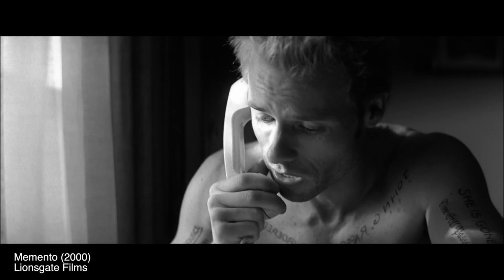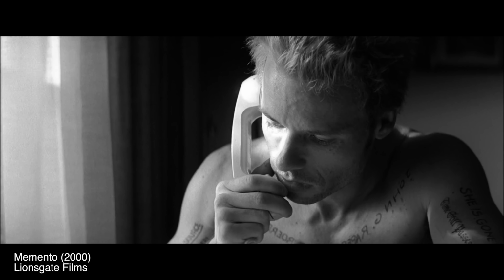So yeah, Oppenheimer is actually going to switch between black and white and color like Memento, and it's also going to switch aspect ratios like Dunkirk or Interstellar. So all in all, this is a quintessential Nolan film.